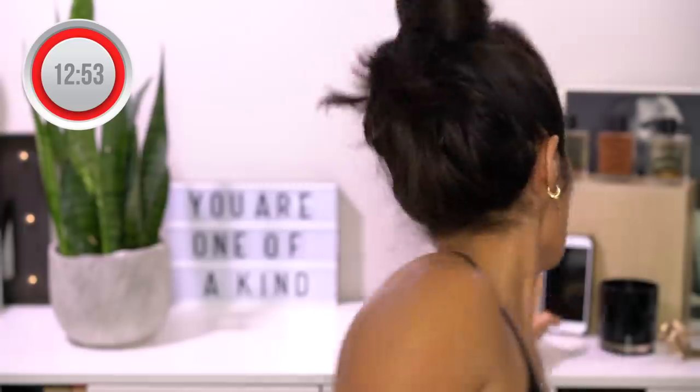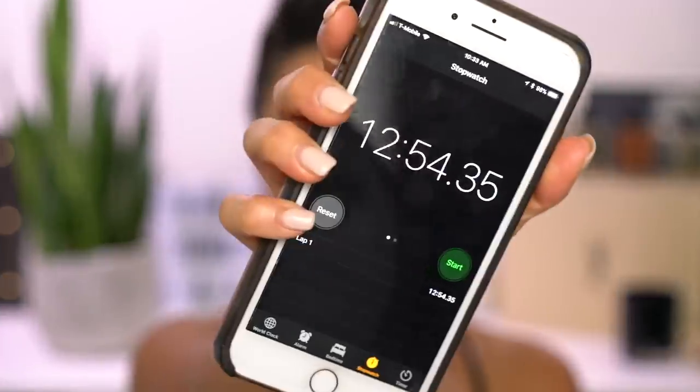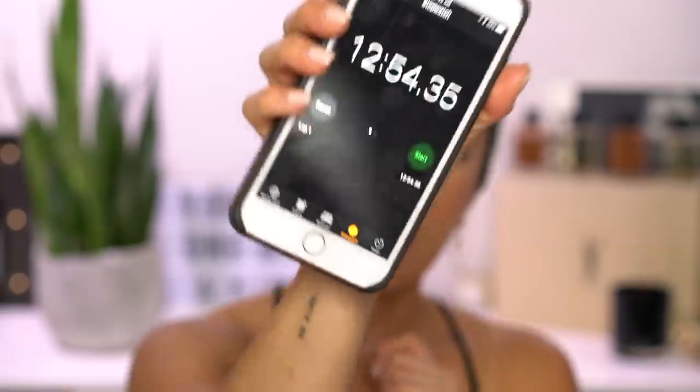Yes! What time is it? Ooh! 12 minutes and 54 seconds. Maybe I shouldn't have dropped my phone like that. That is a world record for me. I think I finished everything too. Eyeshadow, brows, mascara, blush, lip, highlight, bronzer. Okay, wait, I'm gonna switch my SD card because I have 1 minute remaining, but the proof is there. 12 minutes and 54 seconds.